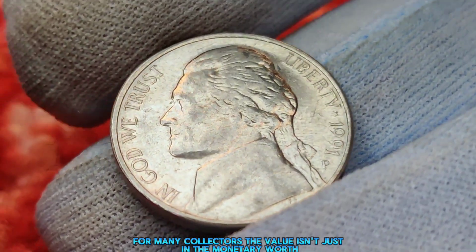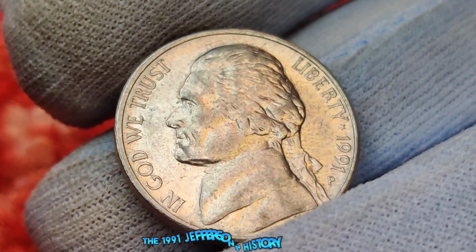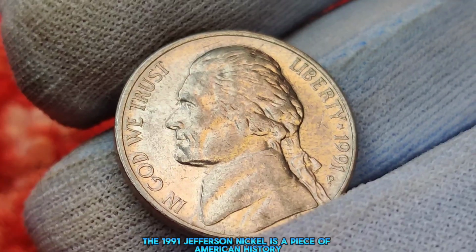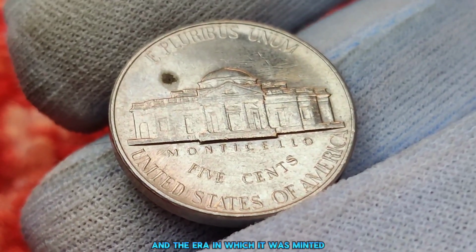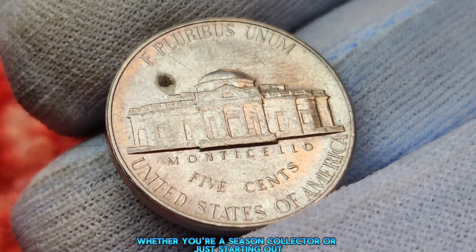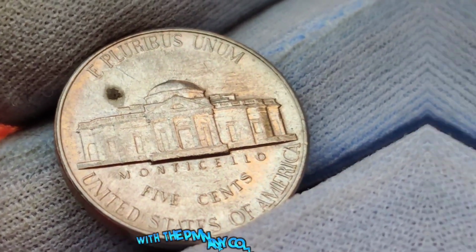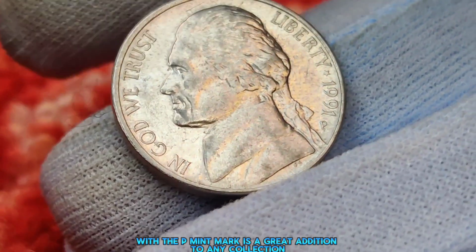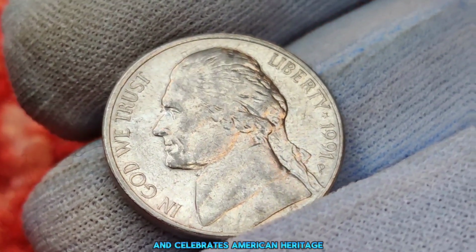For many collectors, the value isn't just in the monetary worth, but in the history and story each coin tells. The 1991 Jefferson nickel is a piece of American history, reflecting the legacy of Thomas Jefferson and the era in which it was minted. Whether you're a seasoned collector or just starting out, the 1991 Monticello Jefferson nickel with the P mint mark is a great addition to any collection. It's a piece that connects us to the past and celebrates American heritage.